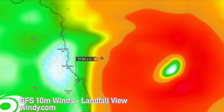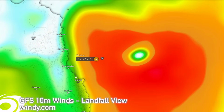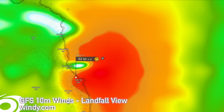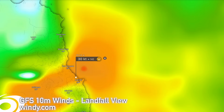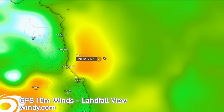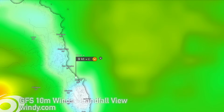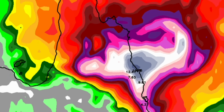I'm going to zoom right into Cairns right now, and you can see the GFS 10 meter wind runs, the landfall view, with that cursor positioned over Cairns. Now winds will likely be substantially stronger than this because the GFS is a low resolution model, meaning it won't get a full scope of the picture. However, you can see and expect winds sustained up to 70 knots as this cyclone moves through. It'll make landfall north of Port Douglas at this time. And again, a really serious storm threat, that's for sure.